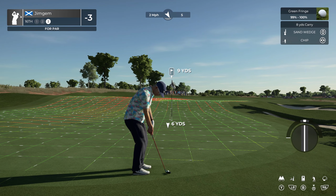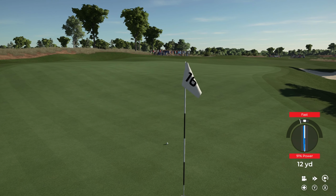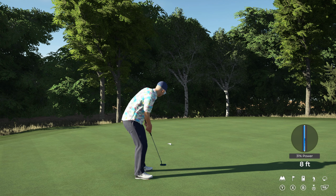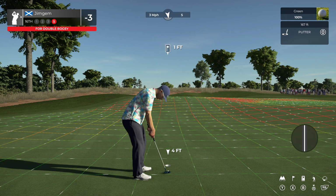Oh, this is par 3 as well. Looks like we're going to be dropping back down. Definitely hit it fast, pulls it left. And we're quite a bit past as well. No. I thought we had a bogey there. That's a double. That's not good. I was just about to say, so we'll take the bogey.